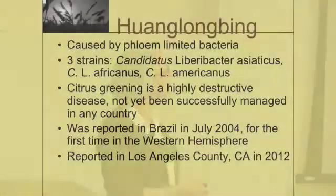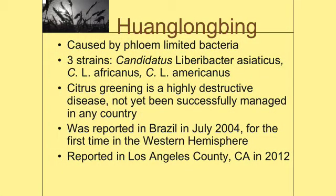The disease was first reported in Brazil in 2004 and quickly took off like crazy, and was reported for the first time in California this year. I think it was March. They found it the end of February, beginning of March, right in there.